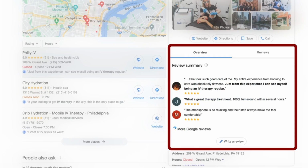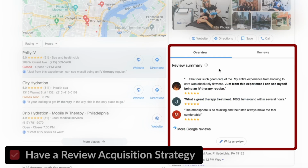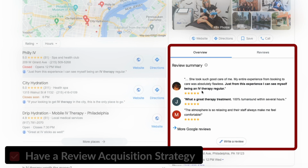And more important than anything, have a review acquisition strategy. Not only are these reviews going to help you to rank in the map results, they're also going to make people trust you or not trust you. If you don't proactively ask your customers to leave reviews for you, you're only going to hear from the ones that are unhappy. And that's when you're going to be calling a company like us trying to find out what you can do to get these negative reviews off your listing. And unless they were a former employee or it's spam, you're probably not going to be able to.